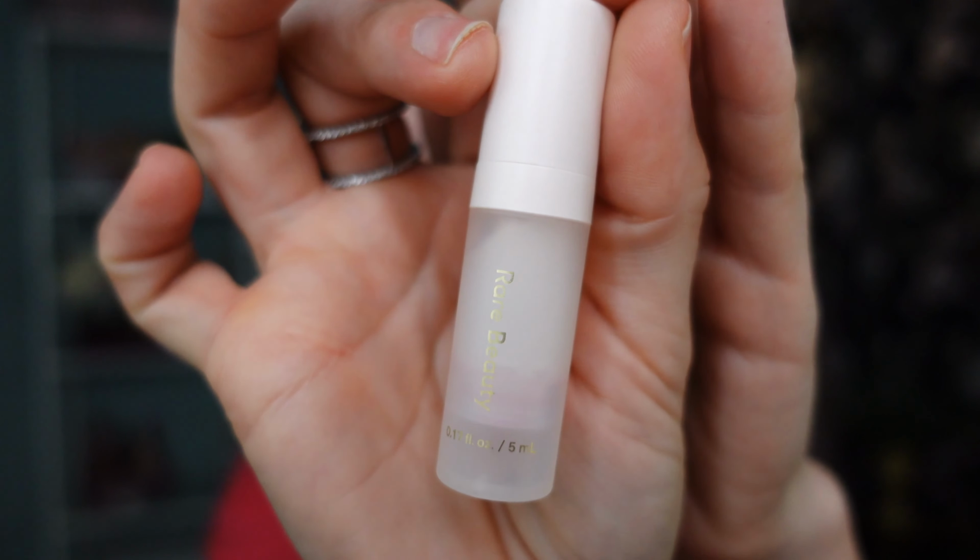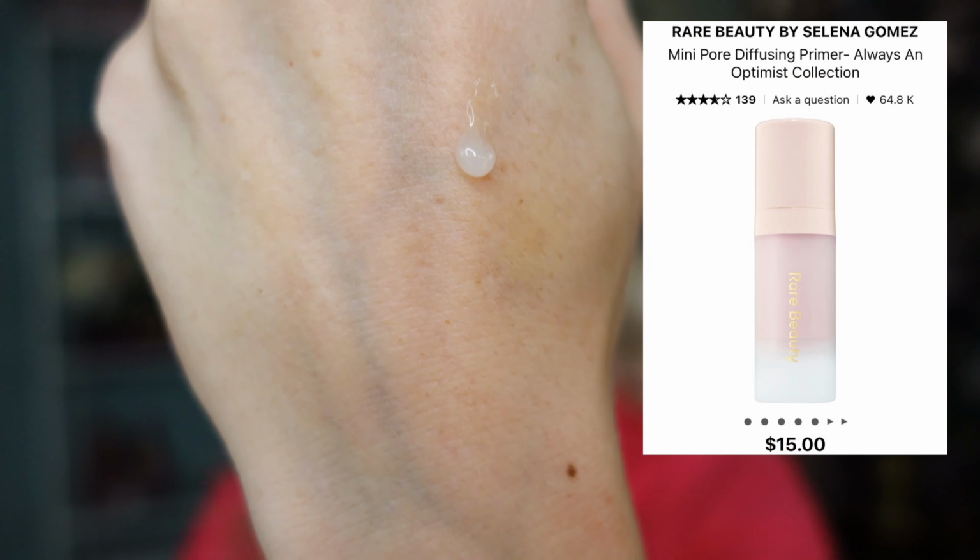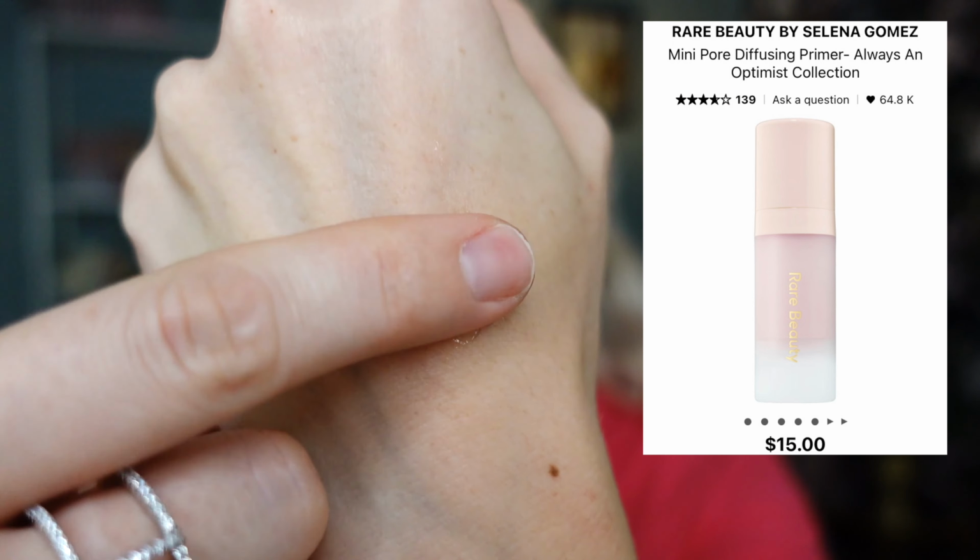Valentine's Day has passed, but I'm apparently still in the mood, as you can see. Some of these products are brand new to me, and some I have already tested. I have this new Rare Beauty Always an Optimist Pore Diffusing Primer. I do have a sample size. This is supposed to be mattifying and pore blurring.